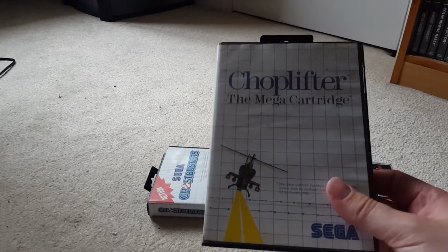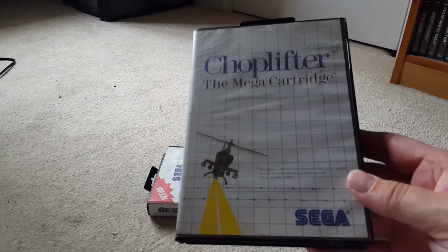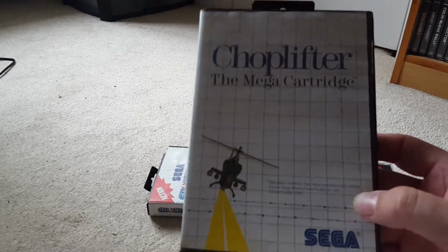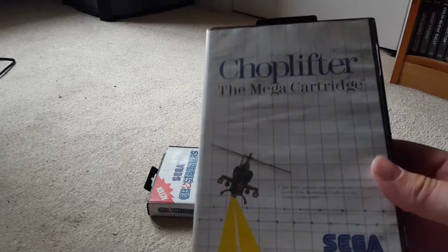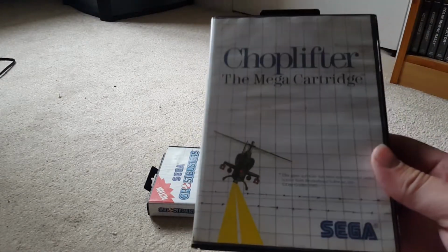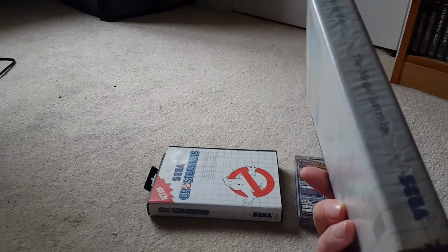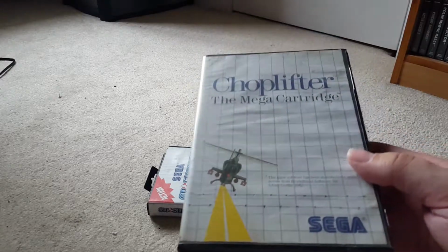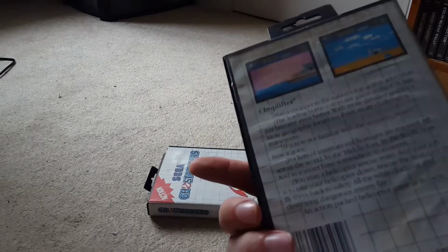Also got the very, very classic Choplifter, which is a cool sort of helicopter rescue type game, or gunship helicopter type game, which is really awesome. One day I'll put up a video, I suspect, playing this. I looked for this for a while, and it's been hard to track down, but this one I picked up from Wares Games. They had a copy of it, so I picked it up. It's not in the best shape. The label, or the cover, for example, was a bit crinkled up, where I think it's had some water damage, but other than that, it's pretty good.